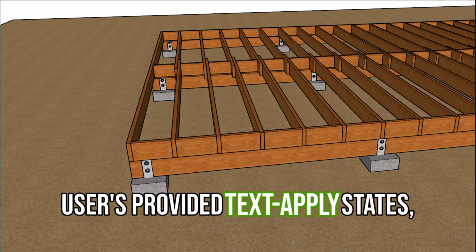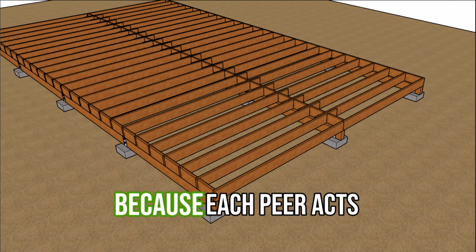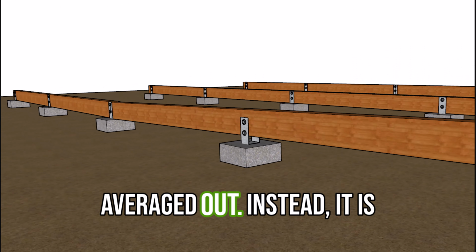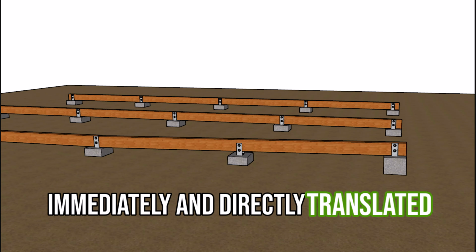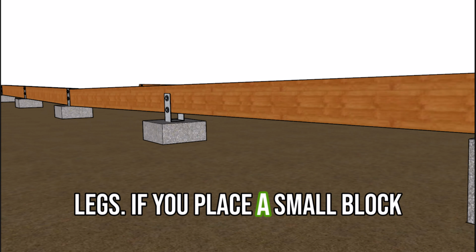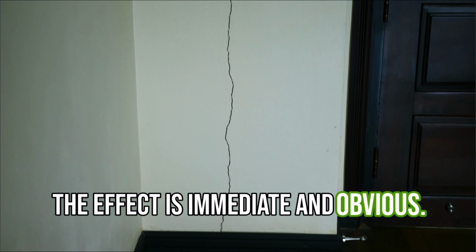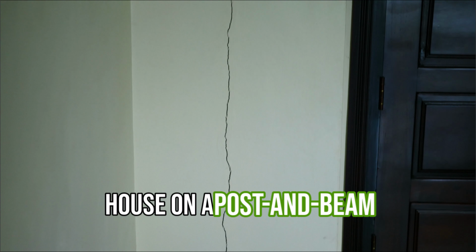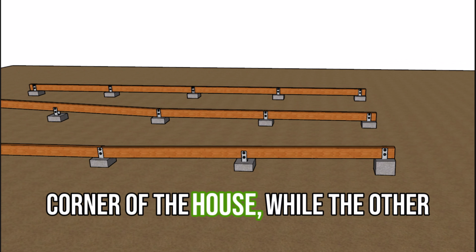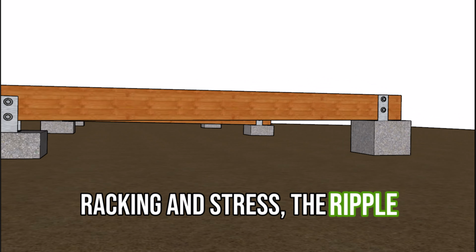As the provided text aptly states, the uplift of that one pier has a disproportionately large effect. Because each pier acts independently, the differential movement of a single pier is not averaged out. Instead, it is immediately and directly translated into the superstructure of the house. Imagine a table with 4 legs. If you place a small block under one leg, the entire table tilts. The effect is immediate and obvious. This is precisely what happens to a house on a post and beam foundation. A few inches of heave under one pier can lift an entire corner of the house, while the other piers remain stationary. Tilting, racking, and stress, the ripple effect.